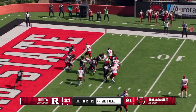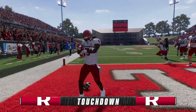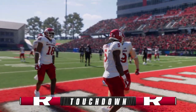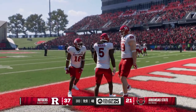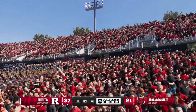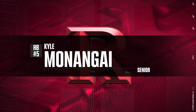The run up the middle, trying to find his way to the goal line. Touchdown, Scarlet Knights! And they add 6 more to the board with that trip to the house. The offense strikes again to extend its lead here in the second half. And they got everything working. How great is this? You extend your lead. Now you get your defense back on the field. Great job taking advantage of the situation and building on that lead.